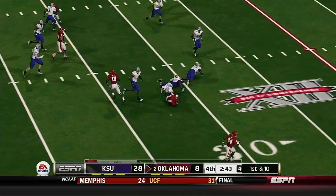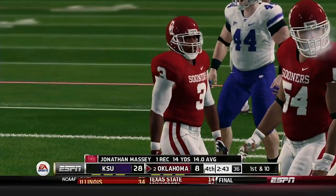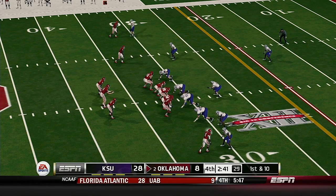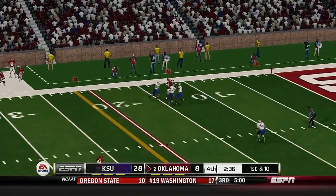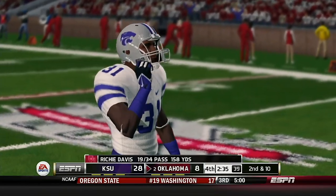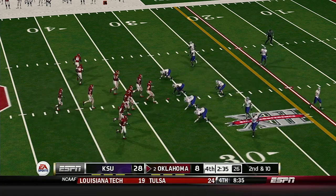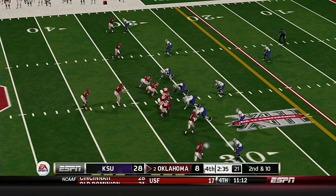Complete. He's got room. And he hits him hard at the 32-yard line. Gets rid of it quickly, and that was almost picked. Yeah, the quarterback's breathing a huge sigh of relief because he got away with throwing what should have been an interception. Second down, 10 to go. Ball on the 32-yard line. Just under 3 to go in regulation.